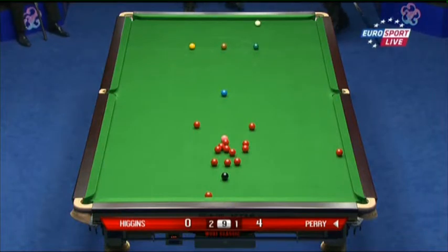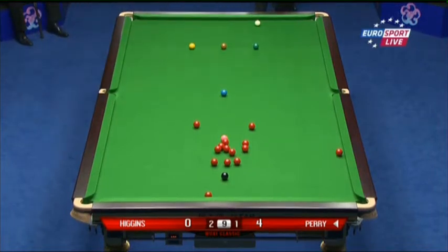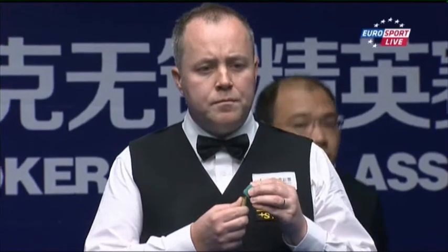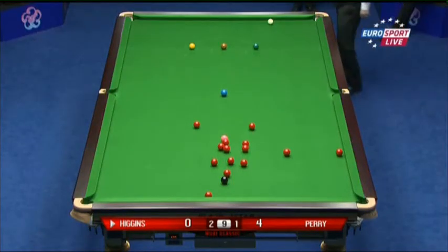Doesn't get much better than that. Opening the reds, playing a good safety. Joe Perry under pressure now. Could just see the edge of the reds, and what a good return. Well, put it this way, if John Higgins says it's a good safety shot, then it's a good safety shot.